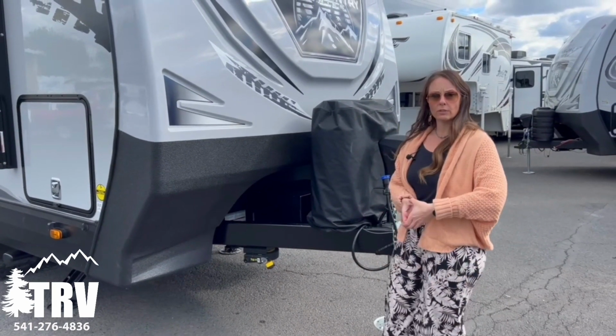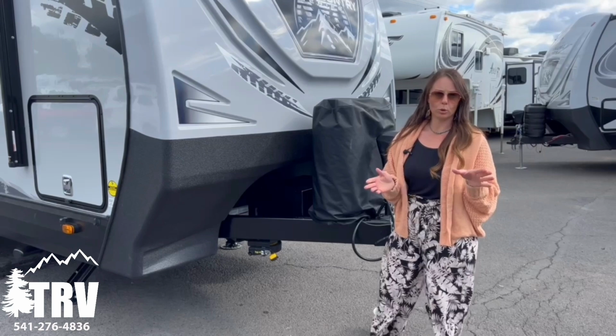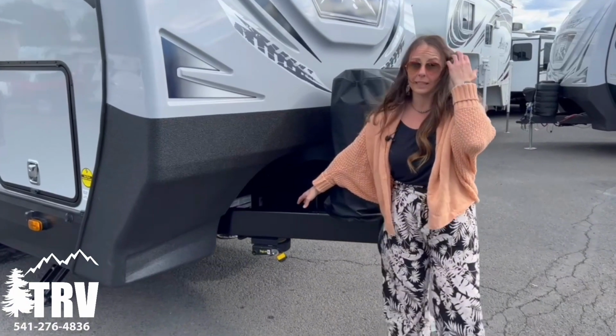So that's the 2-inch receiver hitch that I'll show you on the back. And then it comes with this toy lock so you can run a cable lock through bicycles, barbecue, cooler, whatever. We option in the 4-battery tray on all of our units, but the Backcountry actually comes standard with it.